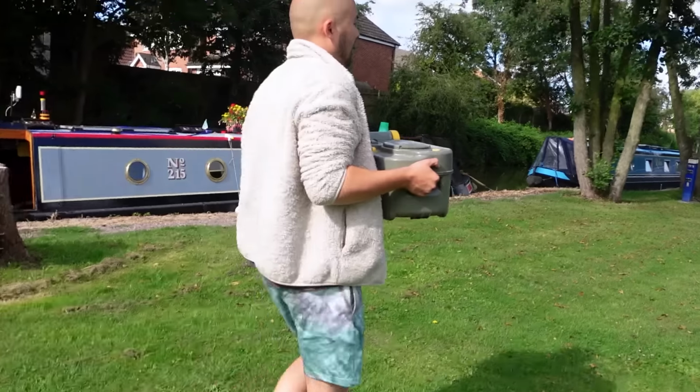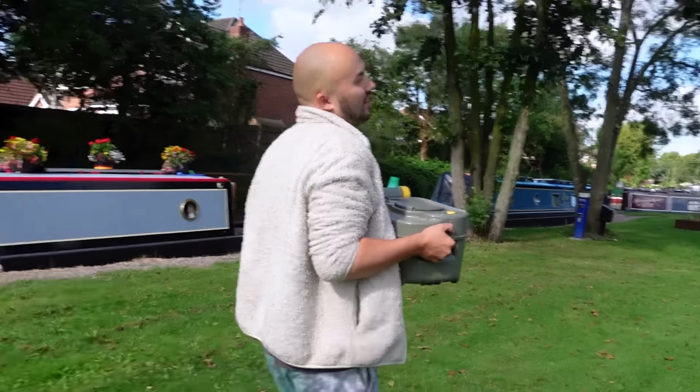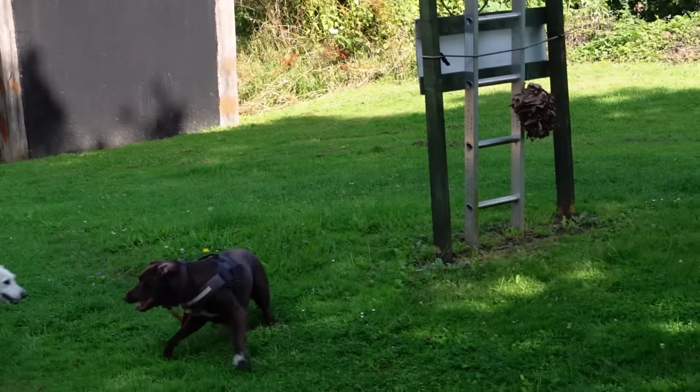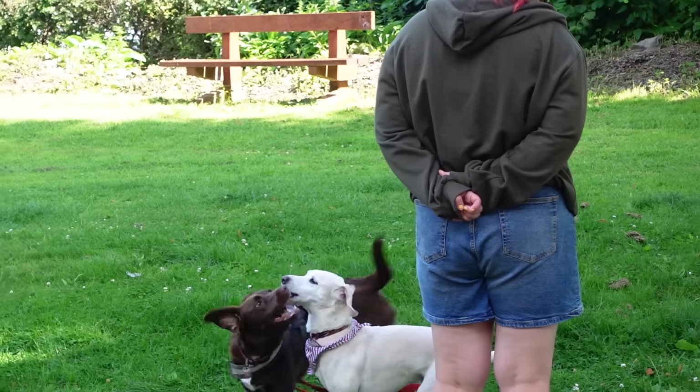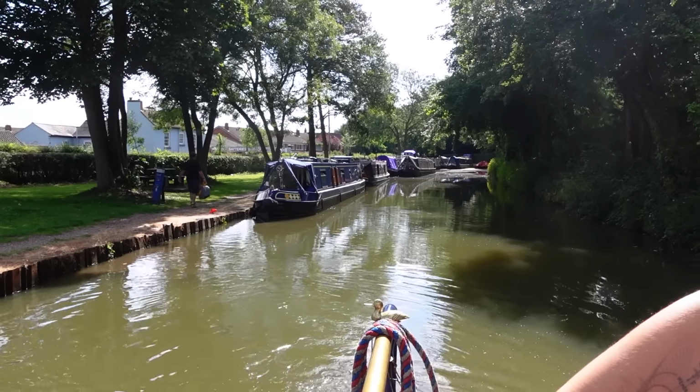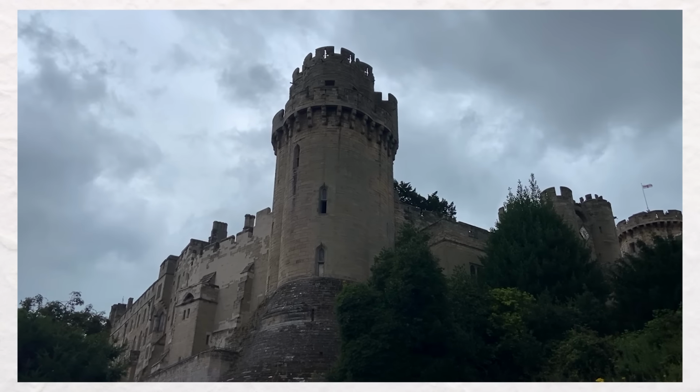Good morning. Before we go, time to do the facilities. One last trip to the Elsan. And we're off. We've had an amazing stay in the Saltisford Arm and it's so beautiful. Here's what we've been up to while we've been here.